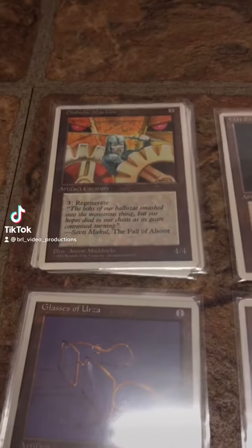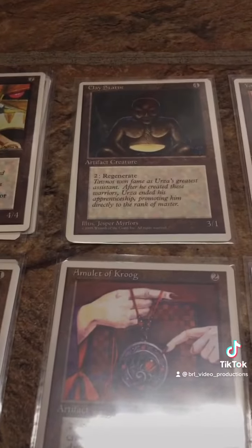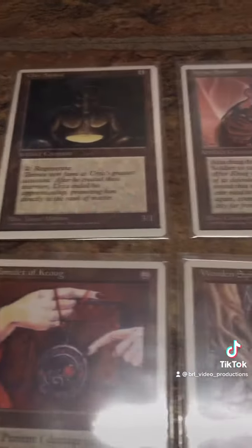TikTok. In this upper row, I have the artifact creatures for 4th edition.